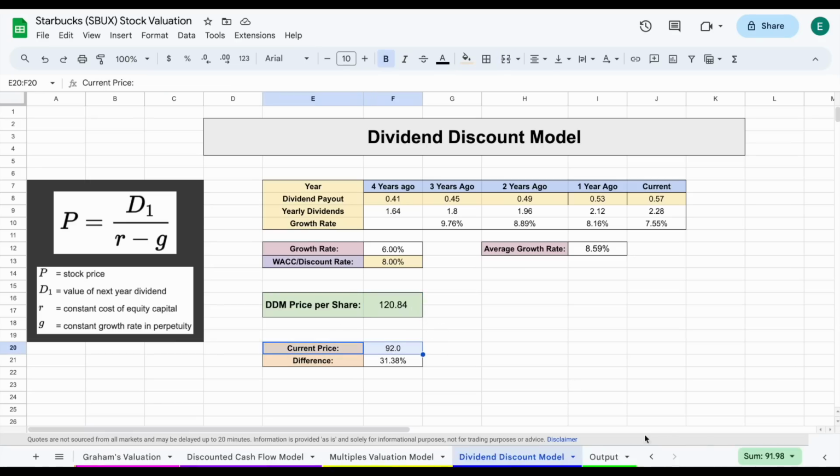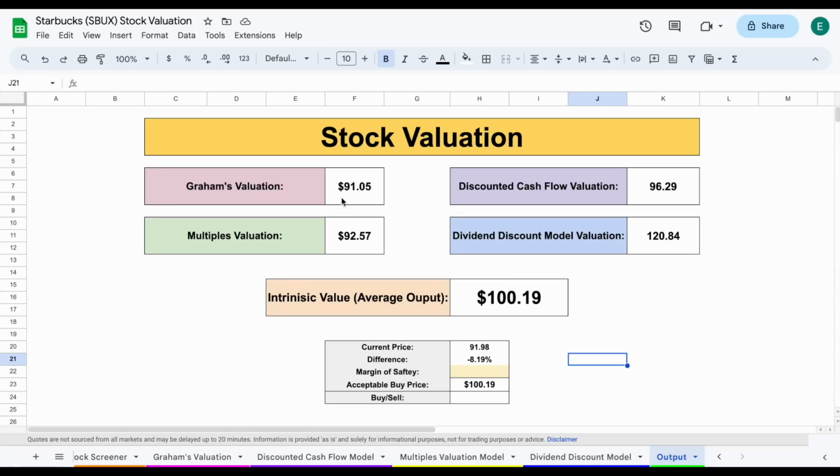So if we jump over to our output tab, we can see our four valuations here: Graham's at 91, multiples at 92, DCF at 96.29, and the dividend discount model at 120.84. If we average all four of these together, we come to an intrinsic value of right at $100.19 per share. Now, the current trading price is sitting at around $91.98. So with a 10% margin of safety, you could see the acceptable buy price sitting at around $90.17, and a 20% margin of safety, acceptable buy price at around $80.15. So with that level of margin of safety, it's not quite within our acceptable buy range, but it is very close.